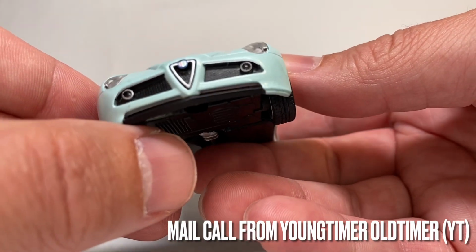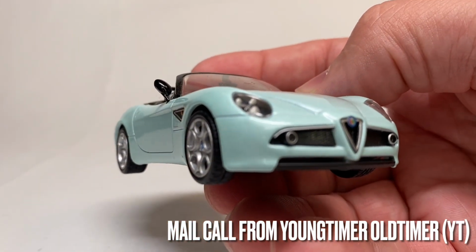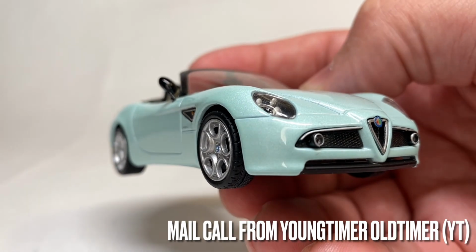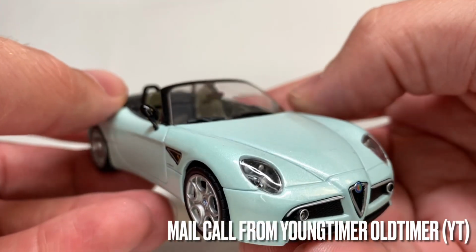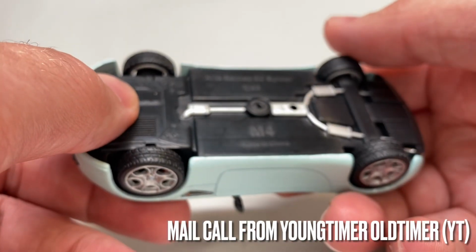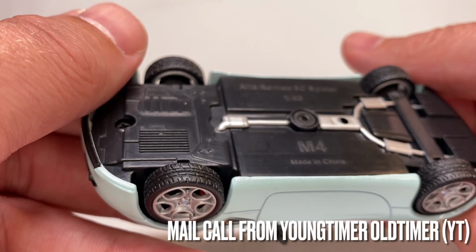Check out that triangular grille. Everybody knows Alfa Romeo when you see it coming towards you. And let's see if we can get that in. There we go. Just a really well done. What's this, a little 8C Spider from M4. Don't know that company.